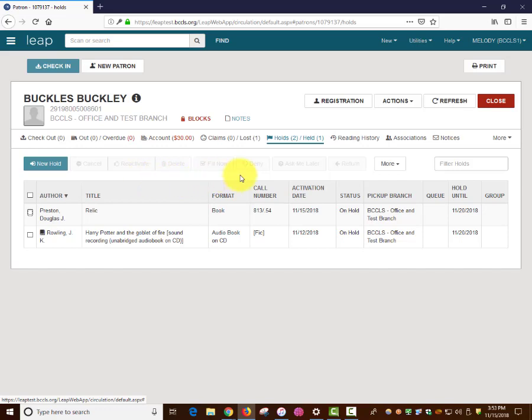There are options from a patron's account page to deny a hold or ask me later. These are not features that would need to be used from a patron's account page. So now you know how to manage and create patron holds.